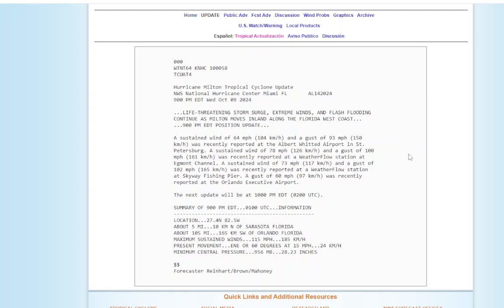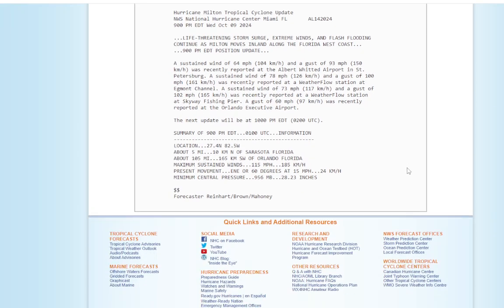This is a 9 p.m. position update. A sustained wind of 64 miles an hour and a gust of 93 was recently reported at Albert Whitted Airport in St. Petersburg. A sustained wind of 78 miles an hour and a gust to 100 was reported at a WeatherFlow station at Egmont Channel. A sustained wind of 73 and a gust to 102 was reported at the Skyway Fishing Pier. And a gust of 60 miles an hour was reported at Orlando Executive Airport.